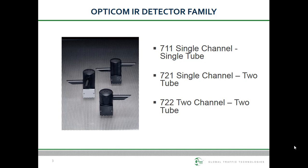When we say channel, we mean how many outputs the detector has. The 711 and 721 have 1 output, while the 722 has 2 outputs. GTT recommends the 721 detector to be used in most applications. As part of that recommendation, one 721 should be used for each approach to the intersection where you wish to have TSP or EVP. A single 711 may be used on narrow, low-speed roads.